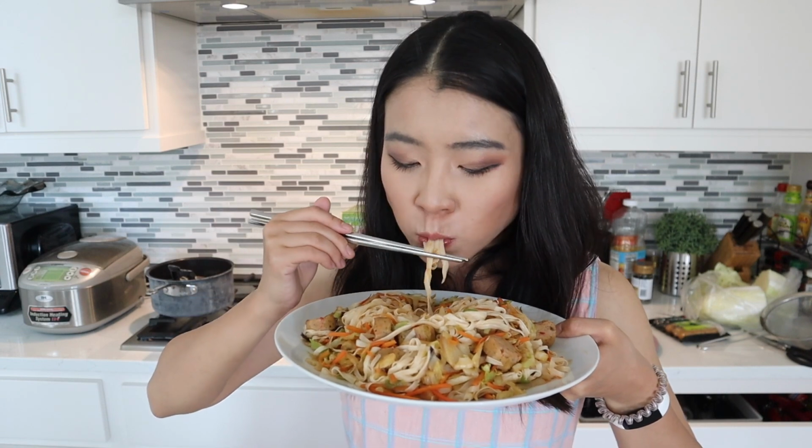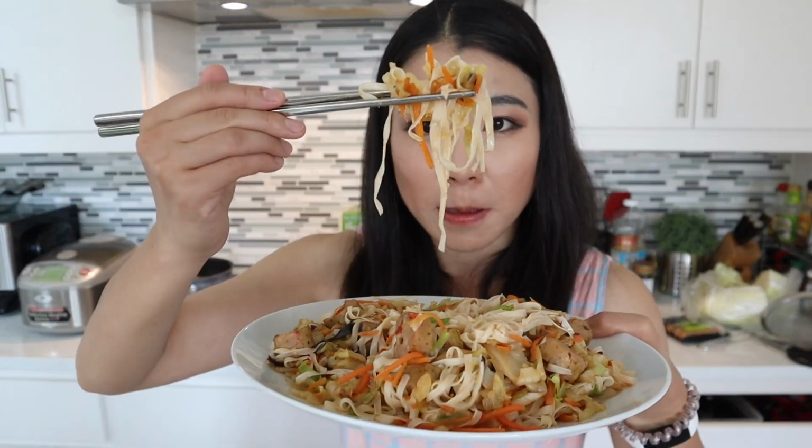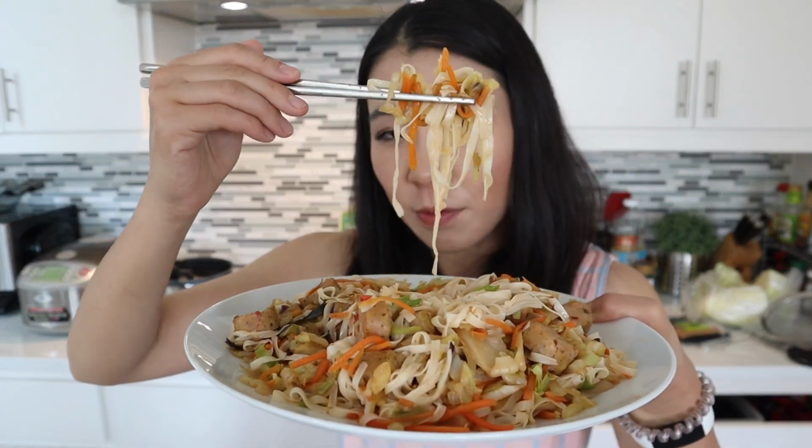I feel like these noodles kind of remind me of angel hair. Definitely very light tasting and I love it. But if you're a huge fan of al dente noodles, this may not be the one for you, because these textures are super light and the noodles are so thin. Although they're medium width, they're so thin and it's very easy for me to chew on them. And yeah, it's hard to believe these are made of fiber. It's really hard to believe.